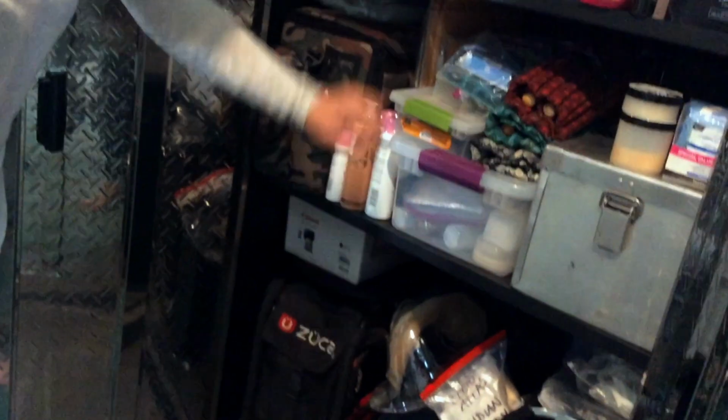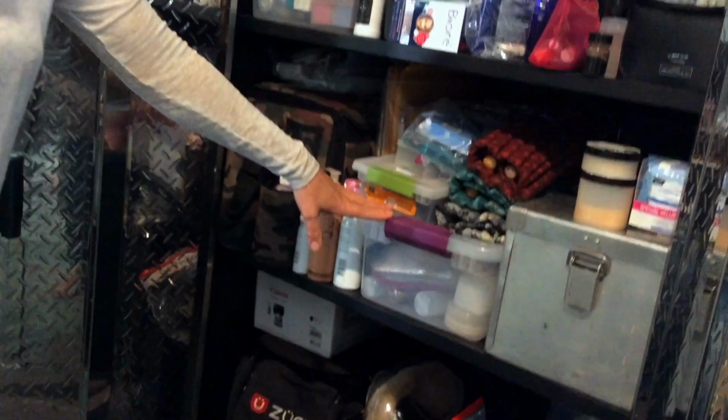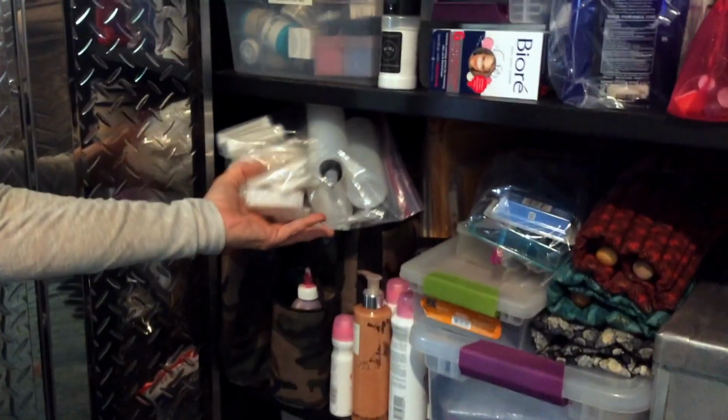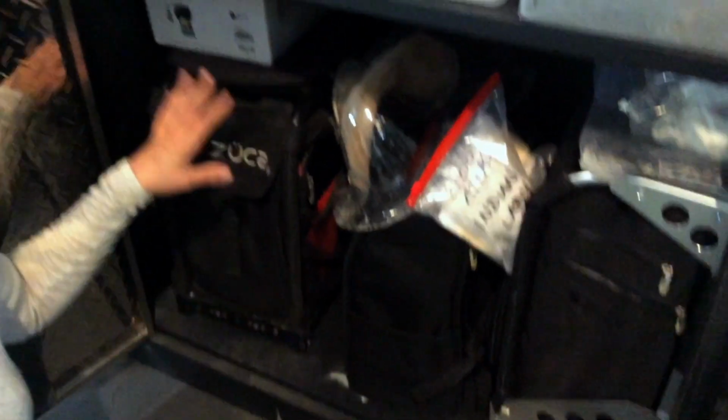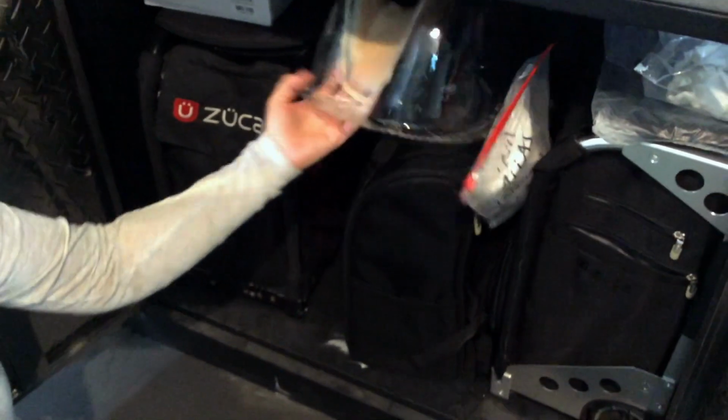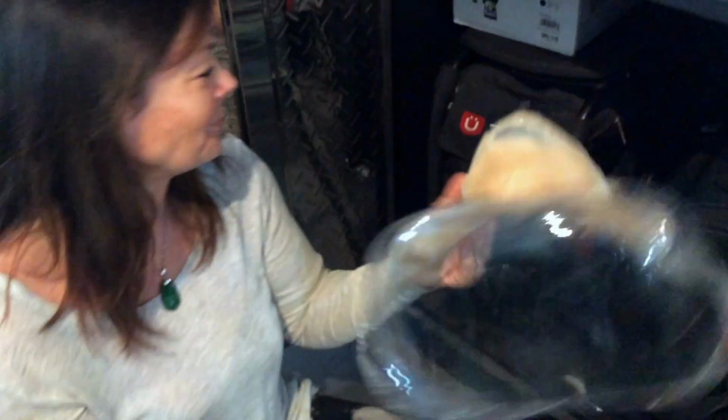Empties. I have a lot of empties because I need to put things in places. I have tattoos, loads of tattoos. More liquid special effects makeup, more empties, and more consumables that we call consumables. What's down here? Oh, well, down here, printers, lots of Zuckers, and some silicone appliances.